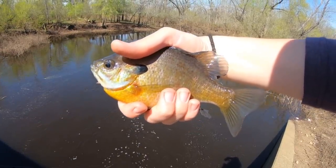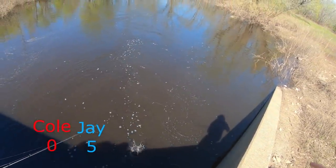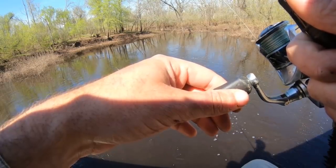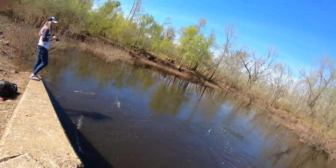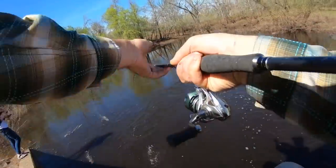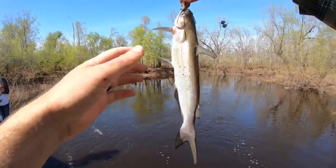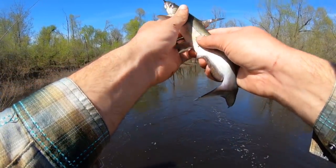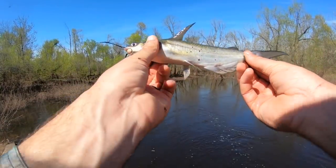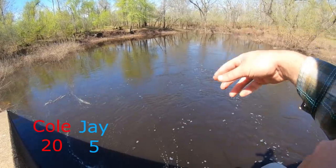Okay, I'm on the board. This is the first fish of the day, and it is worth 5 points. Woohoo! There's a bite. Fish on, baby! What the heck is that? A catfish! Yes! How many is that, 20 points? Yeah, baby. He ain't much to brag about, but that is a 20-point fish right there. Right there, guys, 20-point channel catfish on the board. Your boy is on the board, finally.